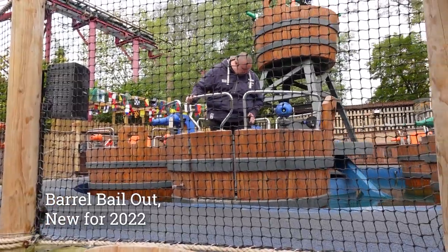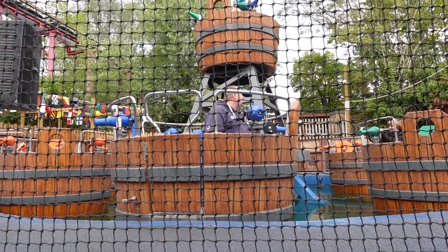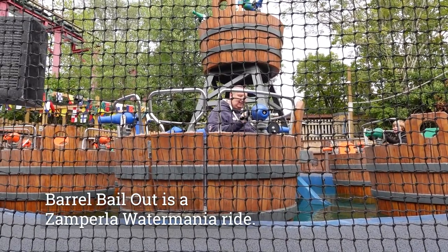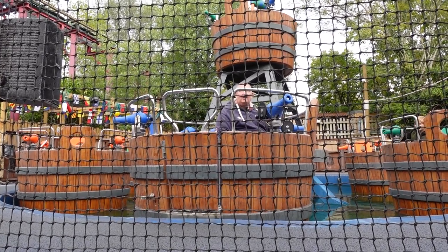So I can say Barrell Bailout is plus size friendly. You will get a little bit wet depending on how many people are actually playing Barrell Bailout. So you fire water cannons at each other as you spin around, and you can also get people watching on the outside as well, depending on how good your aim is.